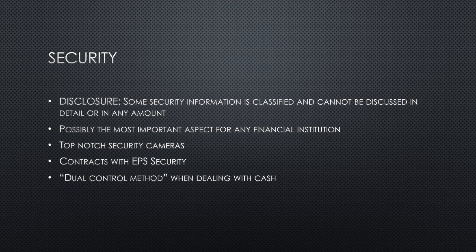security is possibly the most important aspect for any financial institution, hence why some of it is classified. I can say that we do have top-notch security cameras at all corporate and branch locations, in every vault room and entryway to all of our buildings. We have contracts with EPS Security for our alarm systems that monitor our branches and corporate locations in off hours, and we use a dual control method when dealing with cash so that no one single employee is ever alone with the cash at any given point. There are always multiple employees to keep each other accountable and to keep the temptation of theft down.